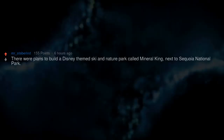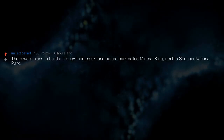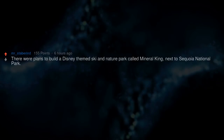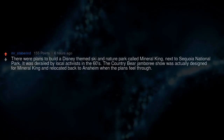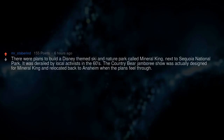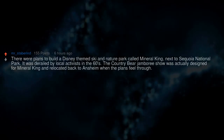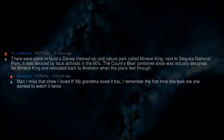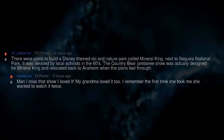There were plans to build a Disney-themed ski and nature park called Mineral King next to Sequoia National Park. It was derailed by local activists in the 60s. The Country Bear Jamboree show was actually designed for Mineral King and relocated back to Anaheim when the plans fell through. Man, I miss that show. I loved it. My grandma loved it too. I remember the first time she took me, she wanted to watch it twice.